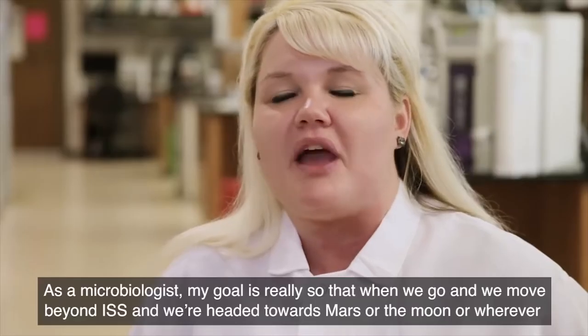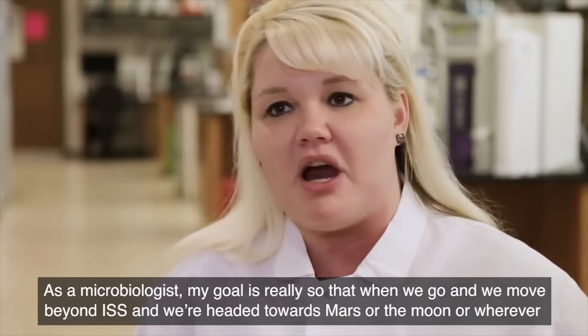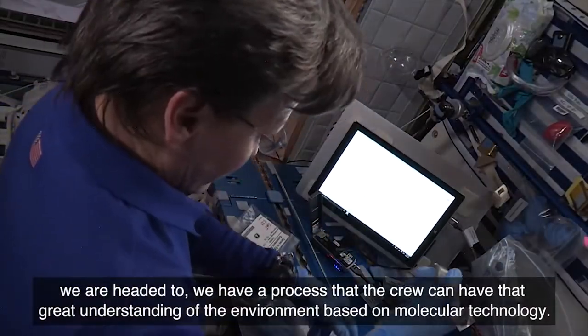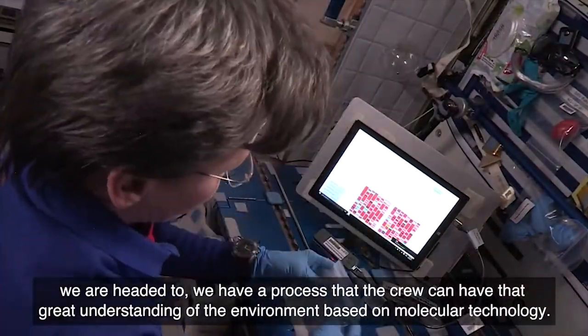As a microbiologist, my goal is really that when we move beyond ISS and we're headed towards Mars or the moon or wherever we're headed to, we have a process that the crew can have that great understanding of the environment based on molecular technology.